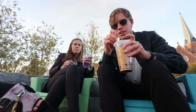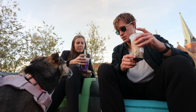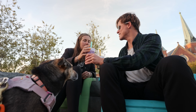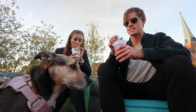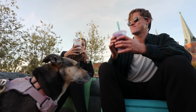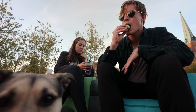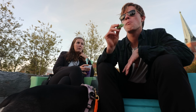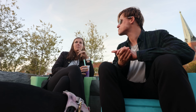I got the brown sugar boba, which is a very standard type of boba to get, and it's pretty good. And I got the ube boba. What is it? I have no idea. Jen just went for a non-caffeinated one because most bobas have black tea, which has caffeine. I like yours more than I like mine. Pistachio macaroon. That's good.